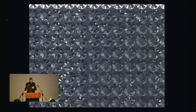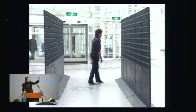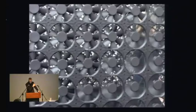Sort of almost animals, which when you walk by start to change. Very thin, so all the technology is embedded. And these are people on their way to work.